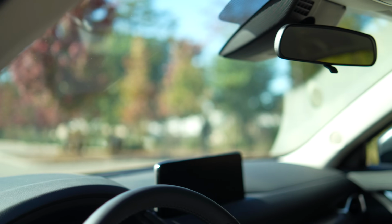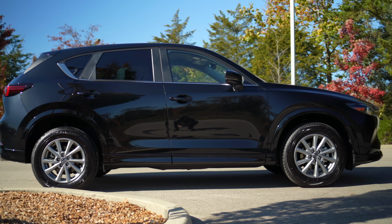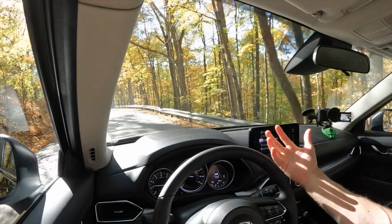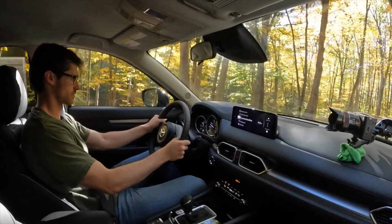Visibility is good. I have a great view out of the front. My belt line is fairly low, and the car just feels, well, compact. And when you pair that with this steering that feels very connected to the road, I really trust the CX-5. It's an easygoing car.